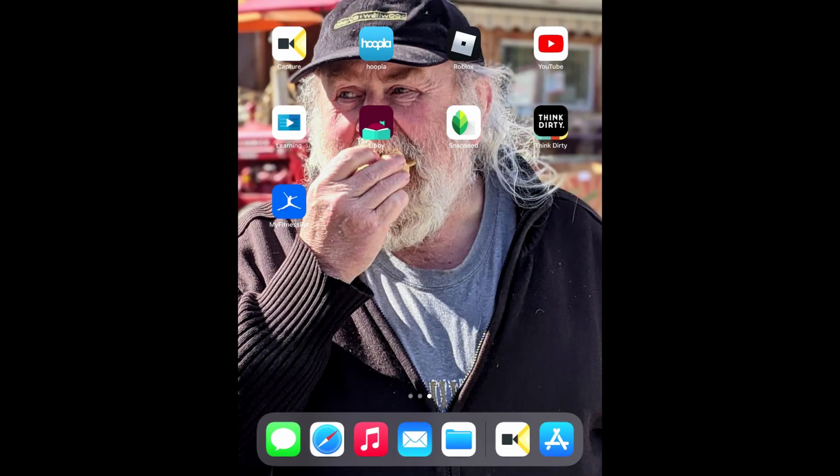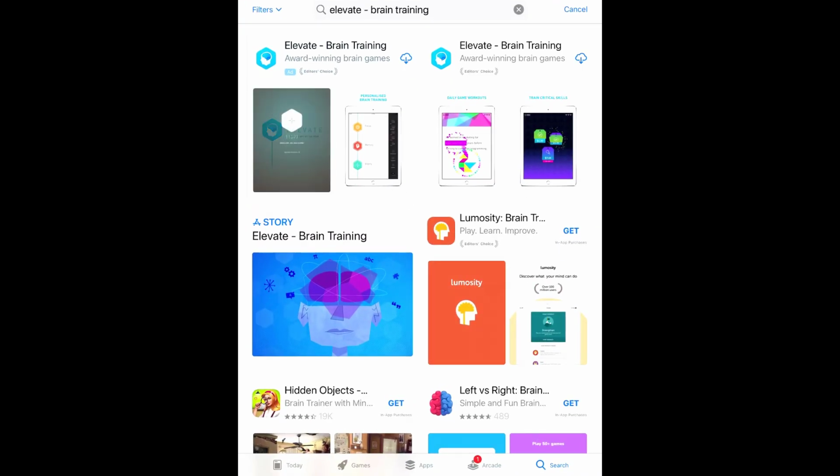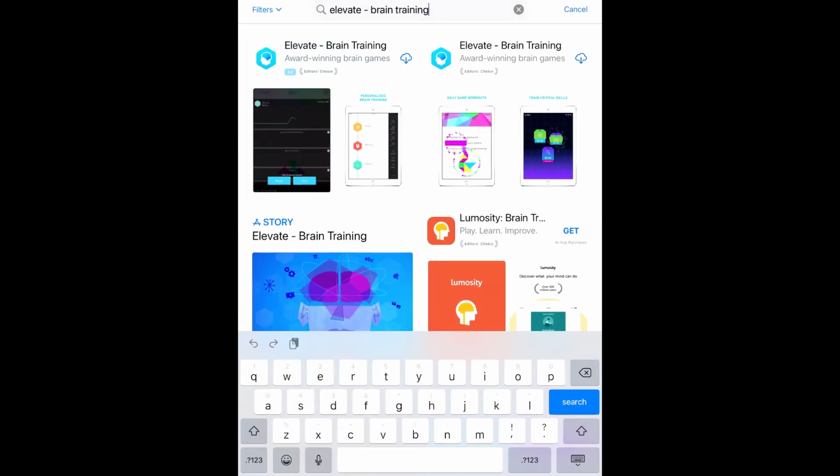Okay, so now we're going to download the Elevate Brain Training app. If you are on an Android device, you're going to use the Google Play Store. I am on an Apple iPad right now. If you have an iPhone, anything that's Apple-based, you're going to go into the App Store. Then we're going to type in Elevate Brain Training, which I've already done here in the search button.